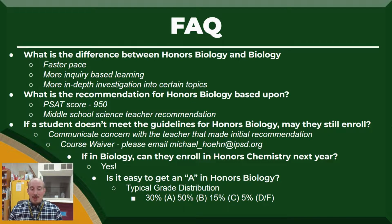If your son or daughter starts in biology, they are more than capable of leveling up to an honors level class. The remaining 3 years, they could level up to honors chem and then decide to take a non-honors elective. There's really a lot of different trajectories that students can take throughout their 4 years at Waubonsie. So just because they start in an honors course doesn't mean they have to stay in an honors course, and vice versa.